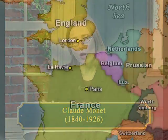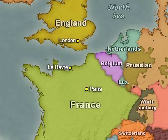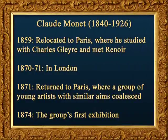The various social and artistic implications of Manet's art would be built on by the painters who would come to be called Impressionists. One of the best known of them was Claude Monet. Monet, whose dates were 1840 to 1926, grew up in Normandy at Le Havre and began painting out of doors in 1856. Monet relocated to Paris in 1859, where he studied with Charles Gleyre and met Renoir there. After spending part of 1870 and 1871 in London, he returned to Paris, where a group of young artists with similar aims coalesced and first exhibited together in 1874.